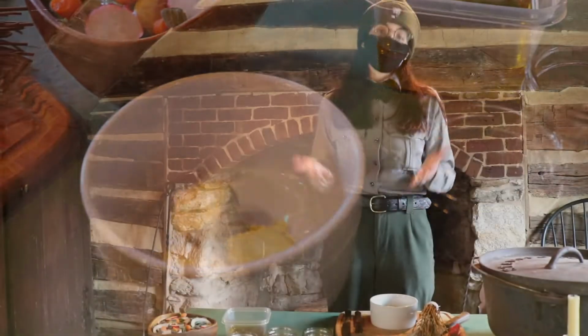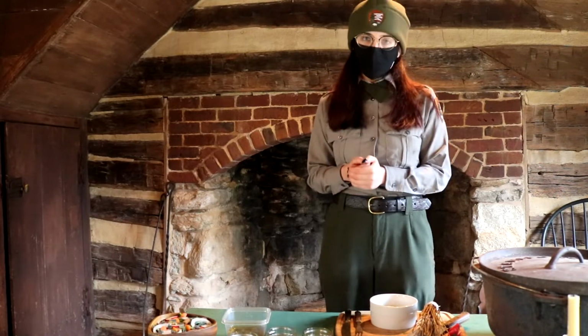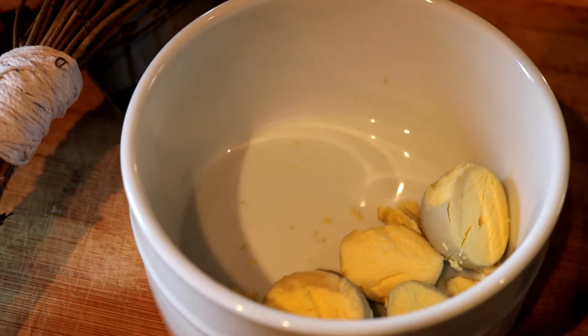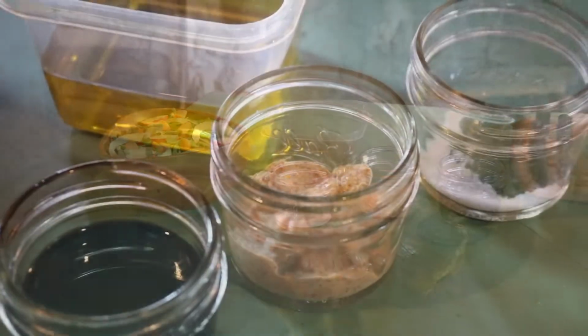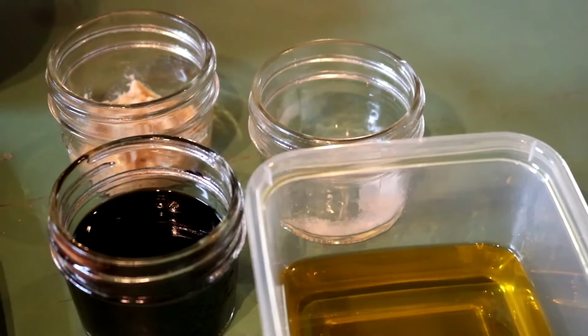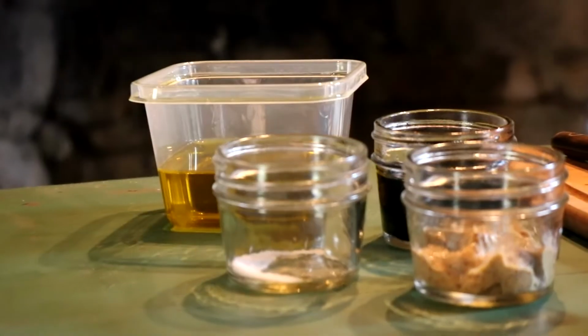It gives no measurements. So for help, we turn to our modern recipe by Nancy Carter. In this, she calls for the yolk of 2 hard-boiled eggs, 1/4 a teaspoon of salt, 2 tablespoons of Dijon mustard, 1/4 a cup of vinegar, and 1 cup olive oil.